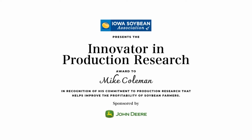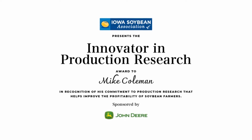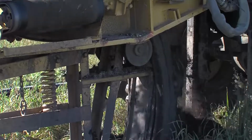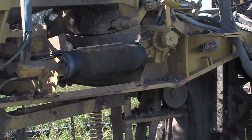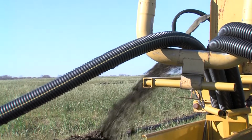The 2021 Innovator in Production Research Award is presented to Mike Coleman of Humboldt. A third-generation farmer, Mike manages a row crop operation with his wife, mother, and brother-in-law. Mike and his family install their own field tile and use soil and stock sampling to improve management decisions.